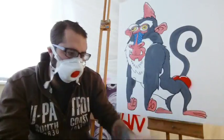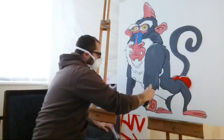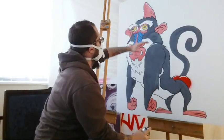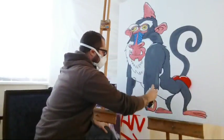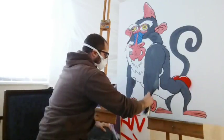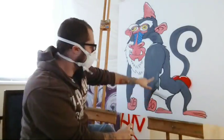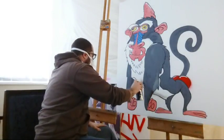And then it should form a seal around your mouth. This isn't the best form of mask, but it's better than nothing. So, about a foot away, where the light would hit it, I'm going to do the light from this side, so the darker side of it would be on his arm, here, and along the bottom of his belly. I'm not worrying too much about overspray, because he will be getting cut out later.